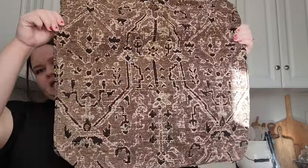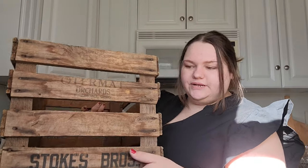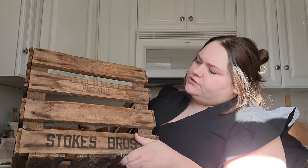They're so cute. I need to stuff them, and these are gonna go on our bed. I think they're gonna tie in really well with my French provincial style in there. These are beautiful. Love these. These were $1.99 a piece. And I also found this crate. Isn't it pretty? So this is an apple orchard crate.